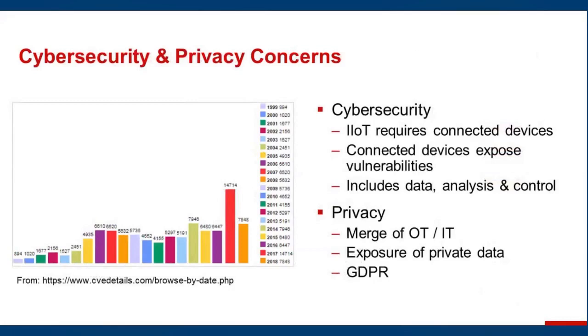So we know we need to connect our devices, I mentioned, in order to reap the rewards of industrial IoT. And that connecting these devices will expose them to some of these vulnerabilities. And we have to think about how we protect not only our devices from cybersecurity threats, things like denial of service and things like that, but also the data we're extracting, the analysis we do on that data, and the control systems we're trying to run.